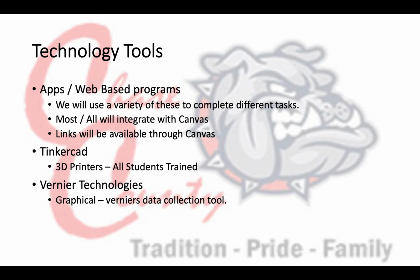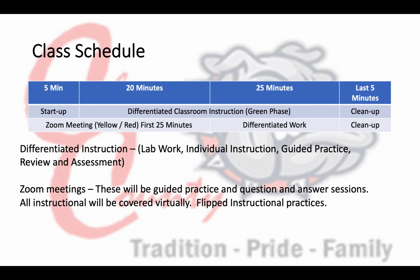And then, of course, we use lots of Vernier technologies. There's a graphical program in there that we use as our data collection tool. This goes along with all of the different lab activities that we use. So lots of technology in our room.